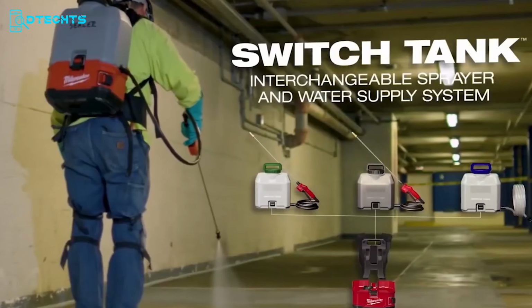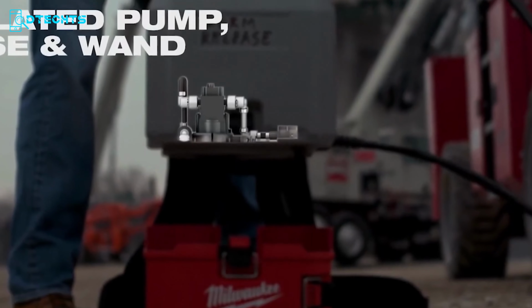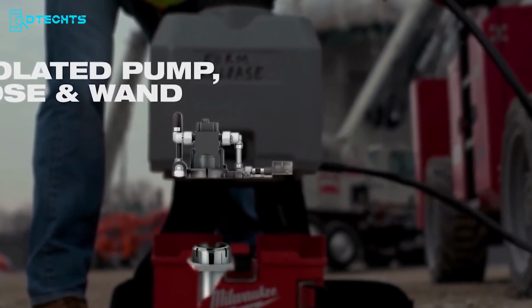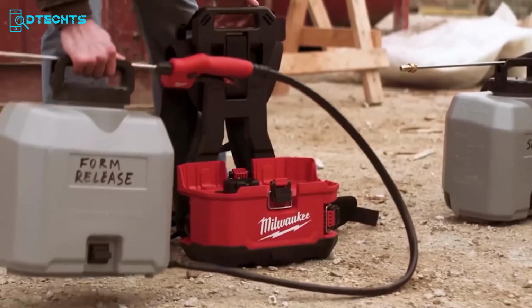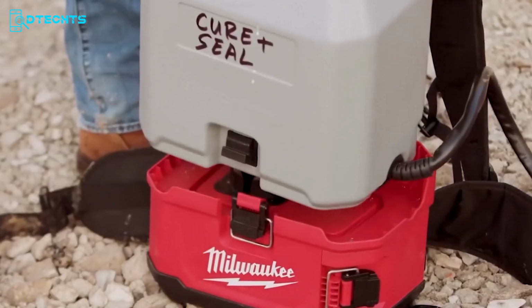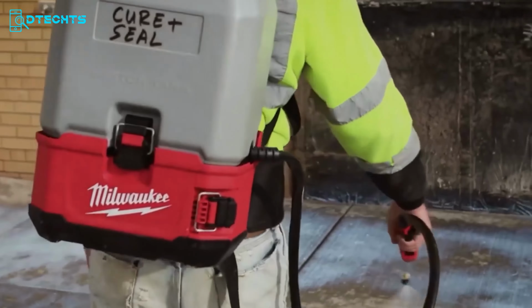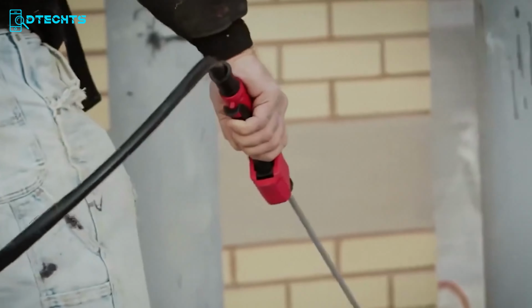Interchangeable tank design allows for the same M18 powered base to be used across multiple tanks and applications, delivering a cost-effective and efficient solution. The base is designed with a removable tank which isolates the pump, hose, and wand. Additionally, the battery-powered sprayer eliminates the need for manual pumping, saving time and reducing user fatigue.